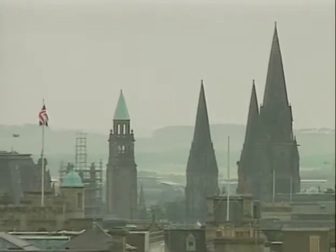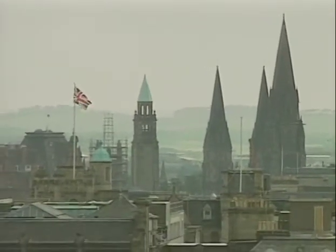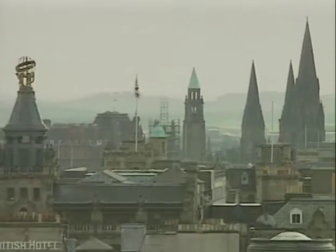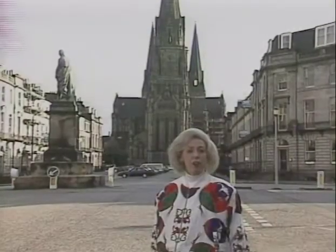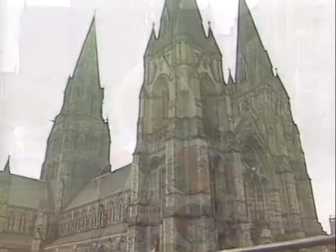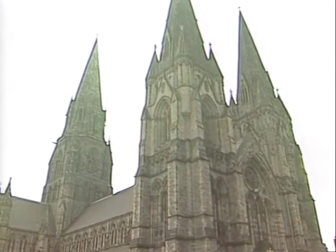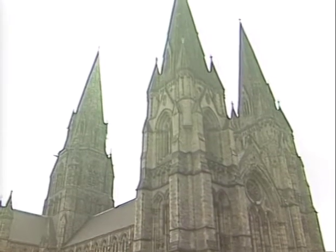One of the dominant features of the Edinburgh skyline is St. Mary's Episcopal Cathedral, with its three towering yet graceful spires. This is one of the largest Gothic churches to be erected in the United Kingdom since the Reformation. The nave was consecrated for services in 1879 and is considered to be the seat of the Scottish Episcopal Church. The building is 260 feet long, and a single spire rises 276 feet.